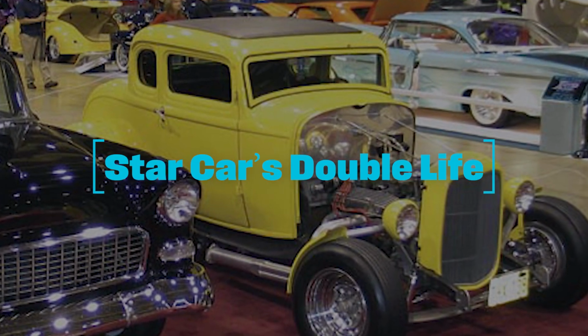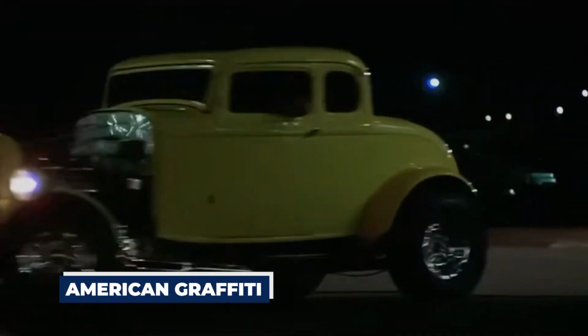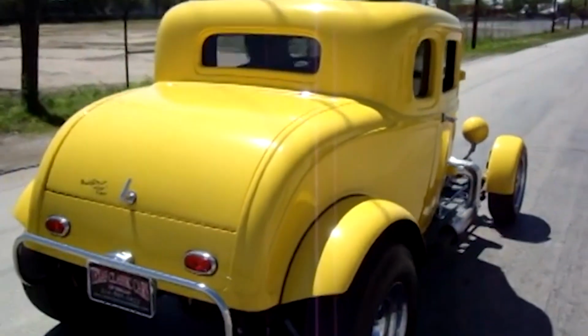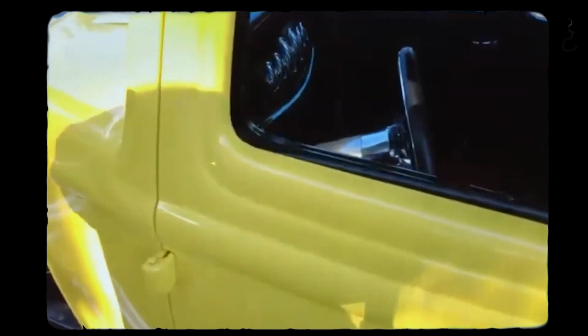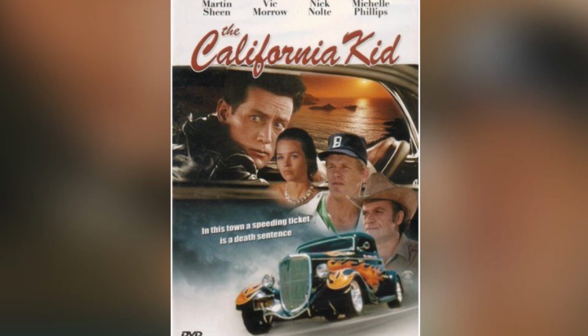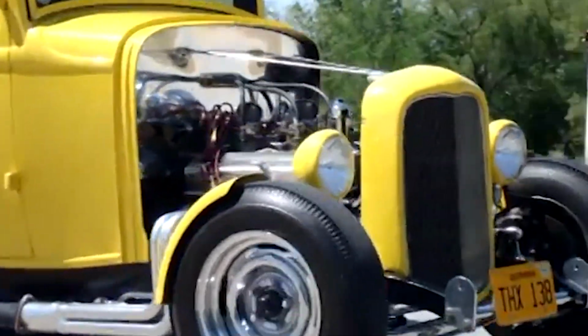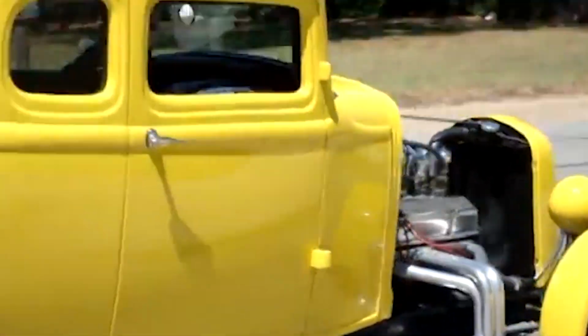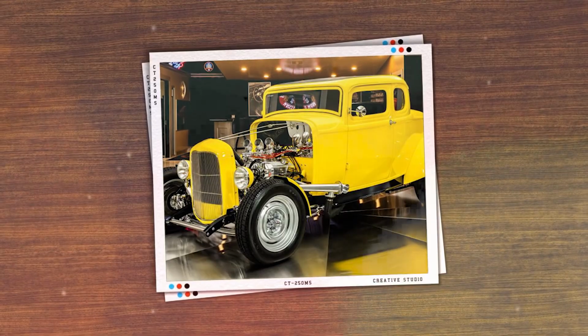Star car's double life. Here's a surprising twist. After its breakout role in American Graffiti, the Milner coupe didn't just retire into Hollywood history. While still in Universal's promotional rotation, the car was subcontracted to appear in another hot rod film, The California Kid. Not as a full-on starring role, mind you, but its gauges, engine shots, and certain mechanical details were filmed and reused, essentially making the Milner coupe a cinematic double agent of sorts.